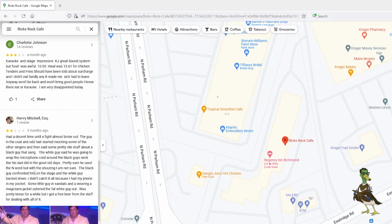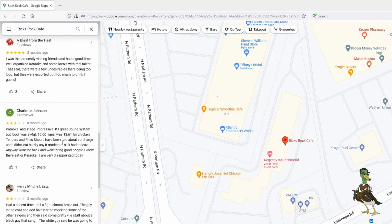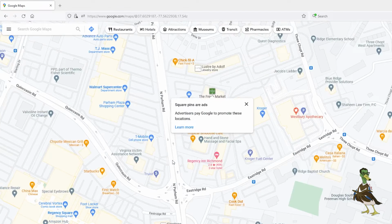"I was pretty tense for a while, but I got a free beer from the staff for dealing with all of it." Oh, man. Ow. Oh, that hurt my stomach. Okay, well, a lot going on at Rick's Cafe. Rick's Rock Cafe, apologies. I will look forward to that.